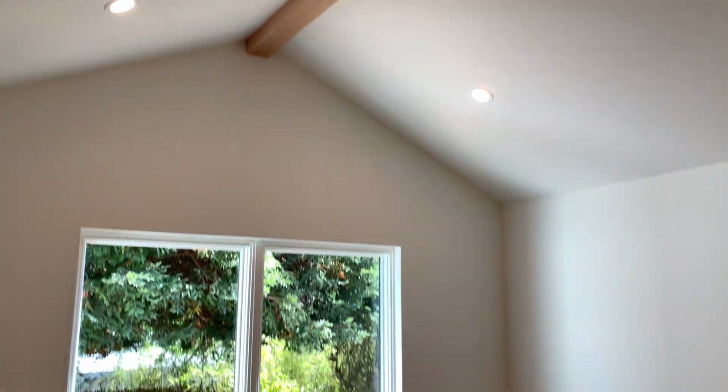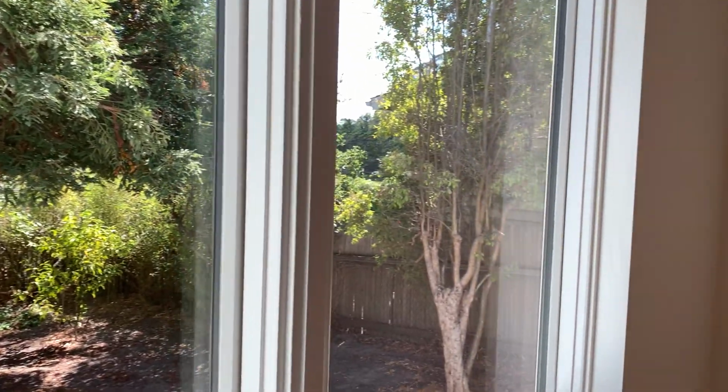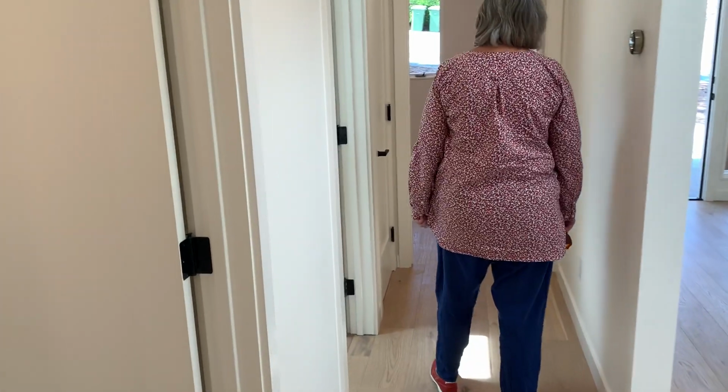You got the higher ceilings. This is probably about 12 by 12. Okay. Nice closet there. Walk. Okay, how are you doing, James?